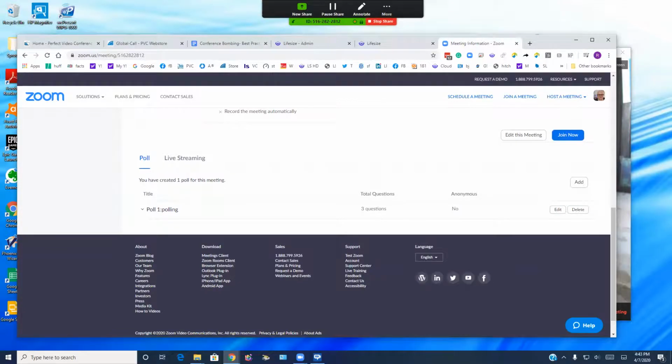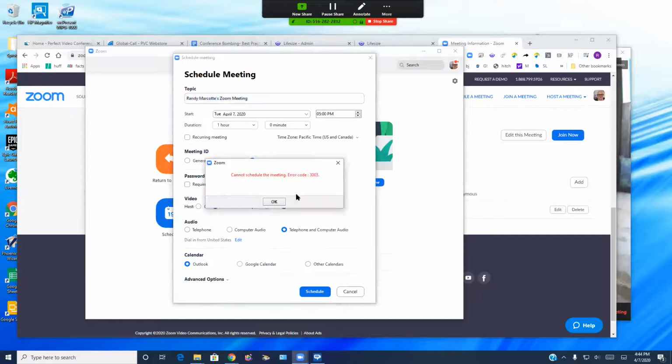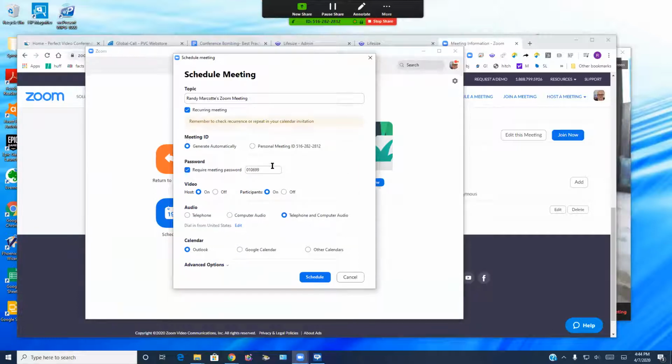So if I roll over to the app and I schedule a meeting, I'm already in a meeting, so it's not going to let me do that, but I can generate a brand new meeting ID. I can put a passcode in. Obviously, none of these we use. If I do a recurring meeting and I put a passcode, every week I could log into that meeting and change the passcode and send it to everyone separately.